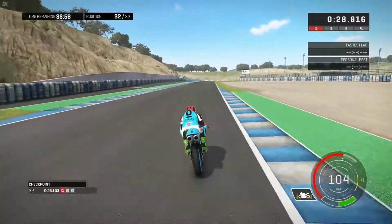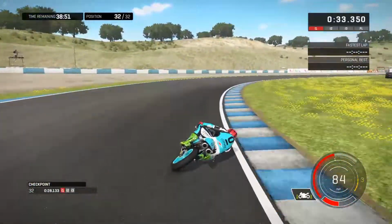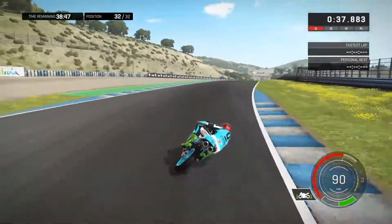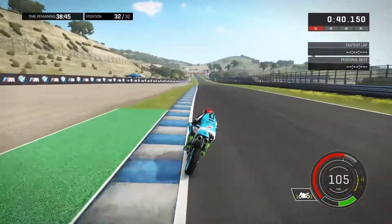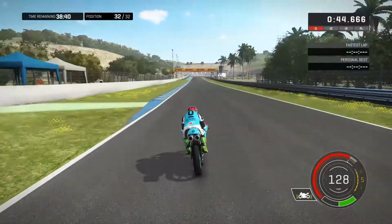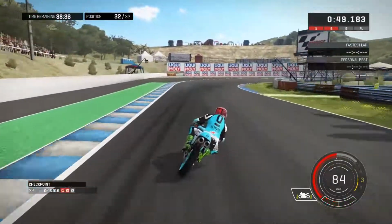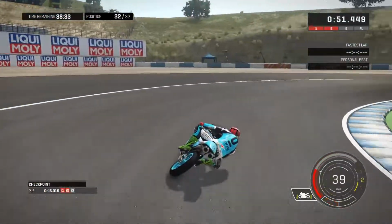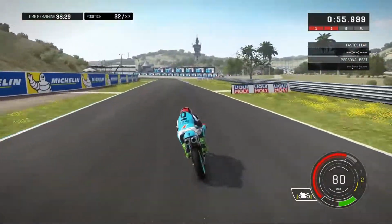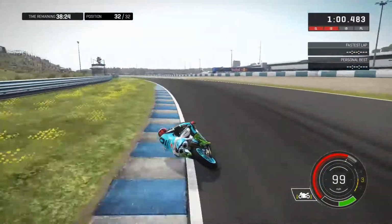Now let's see what you can do around here, where it's a circuit that's technical, fast, flowing. Pretty good fun on a Moto3 bike. Well, McDonald's got to start delivering results. He's in one of the best teams in the championship, but he's way behind. He's languishing with Oloy in the mid-pack, fighting for a top 10 in the championship. You expect to be maybe top 5 at least though. Let's see if he can get his season going.